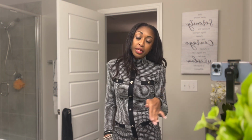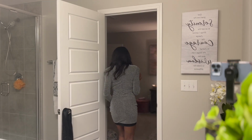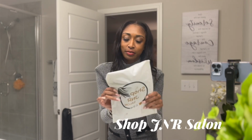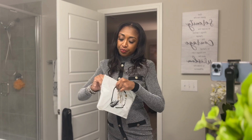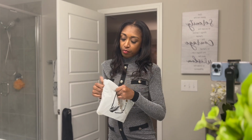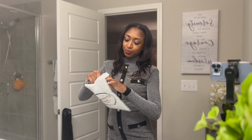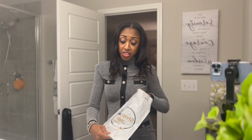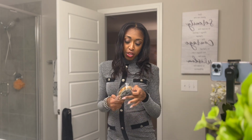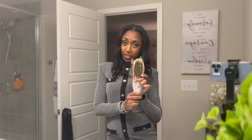The reason that I'm here is so that you guys can see me unbox my brush that I got from my girl Jen. Shop J&R Salon. Now, J&R Salon is in Buffalo, New York, but I ordered a brush from her. She has curated her own brush, and y'all should see her natural hair. Her hair is beautiful.